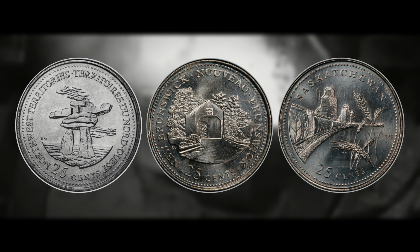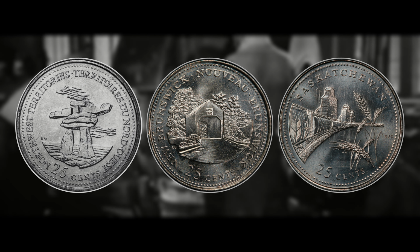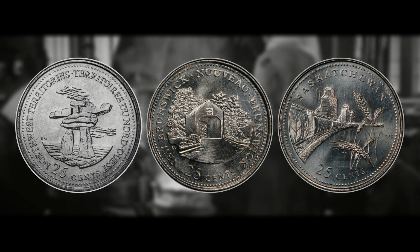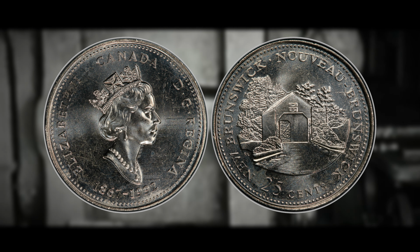Now, what do you say we get into some of the details and specifications and also values for the coins that you guys are here to find out about, and those are the 1992 Provincial Quarters with rotated die axis. So first of all, we will discuss the 1992 New Brunswick.